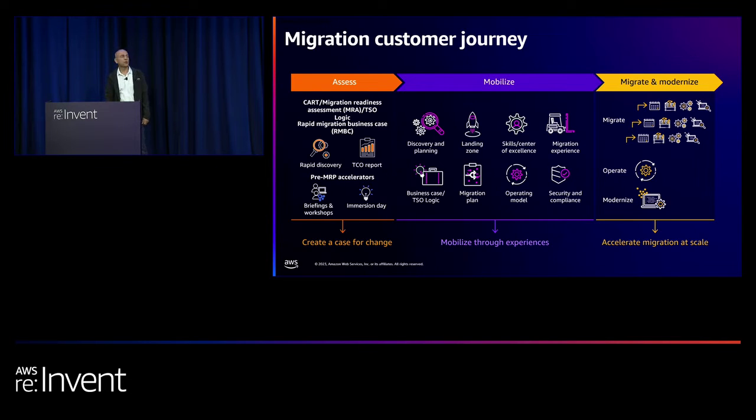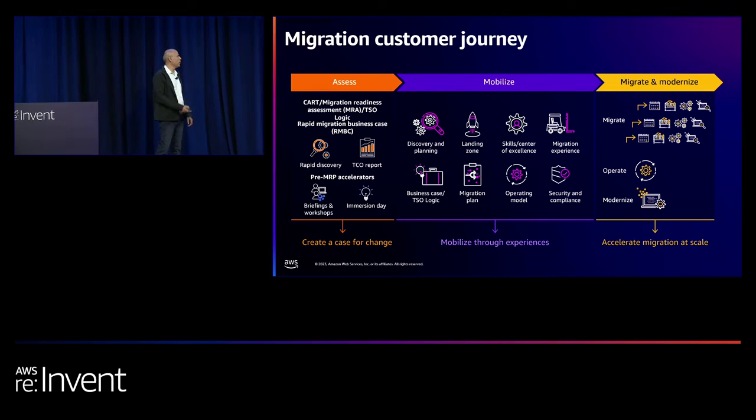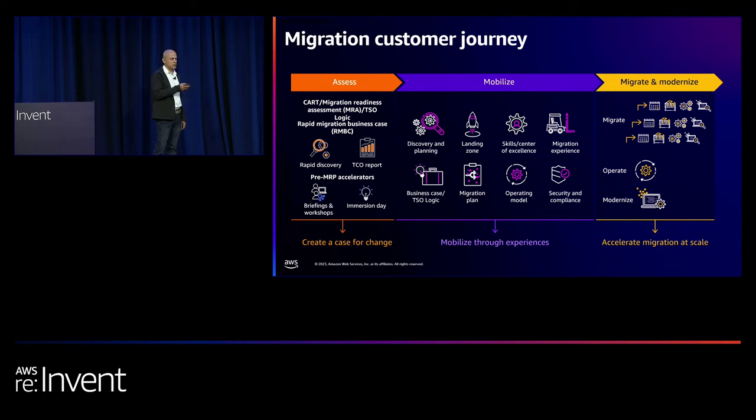A lot of times there is some modernization involved depending upon the applications, especially the applications that have future potential in terms of customer experience. And that's where we can look into deeper services, serverless capabilities, and other techniques to help modernize those platforms.